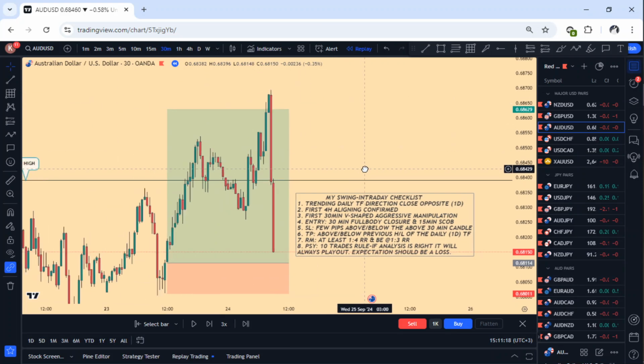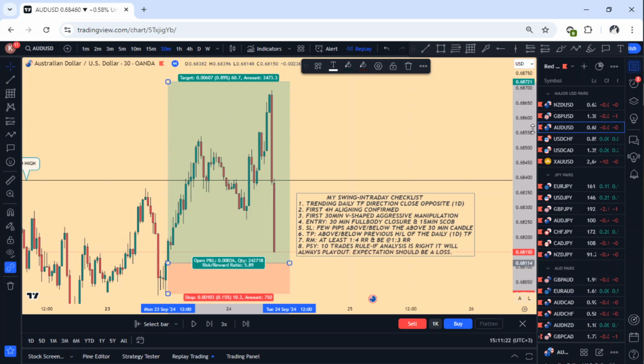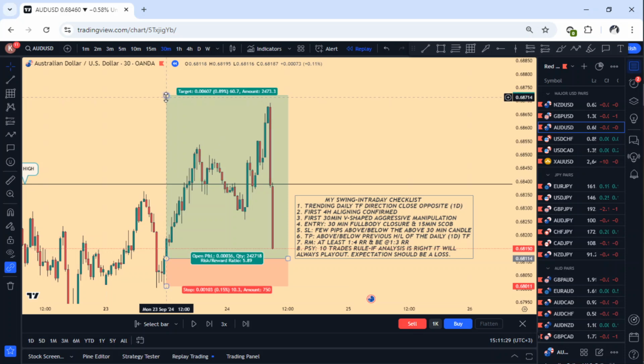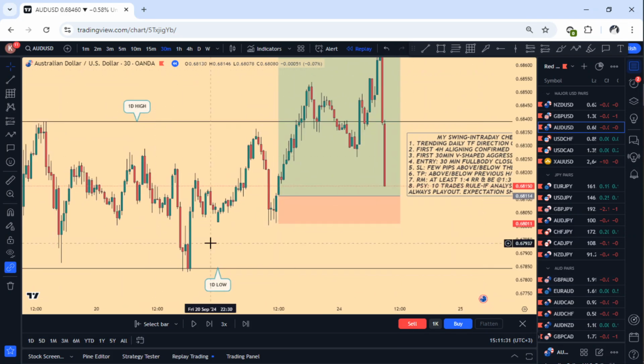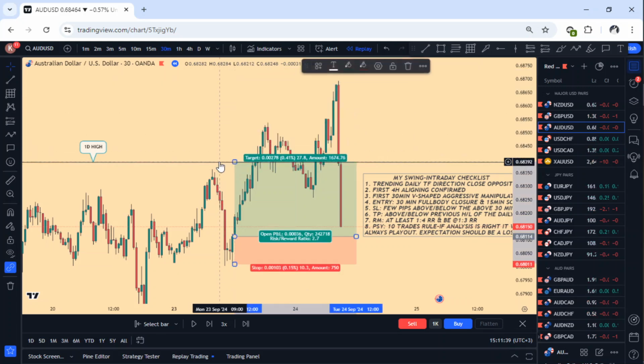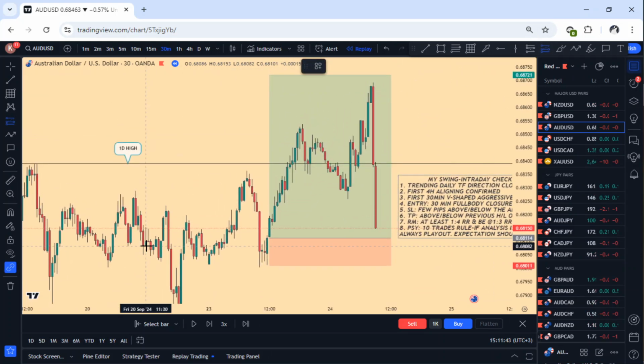So this trade had the possibility of looking for a 1 to 6, as I always like 1 to 6, but I prefer to look for 1 to 6 if at least this trade would have been given at this particular low point, so that my take profit matches with the high here. That is when I like taking at least a 1 to 6 so that I can reward myself handsomely.